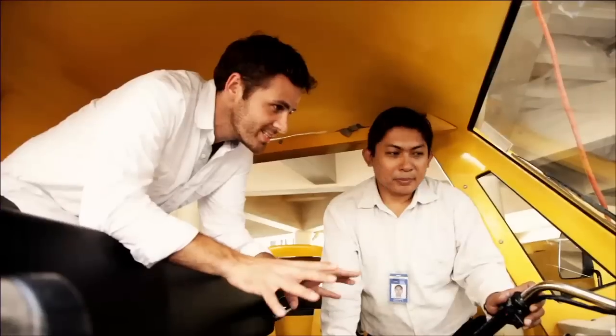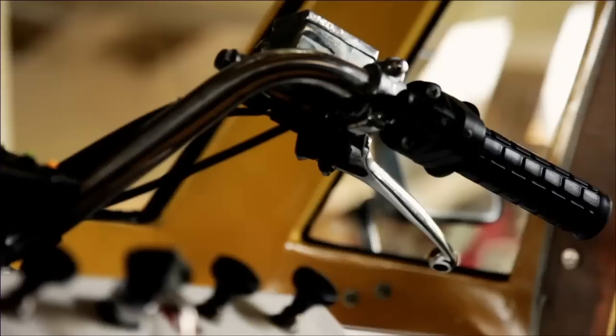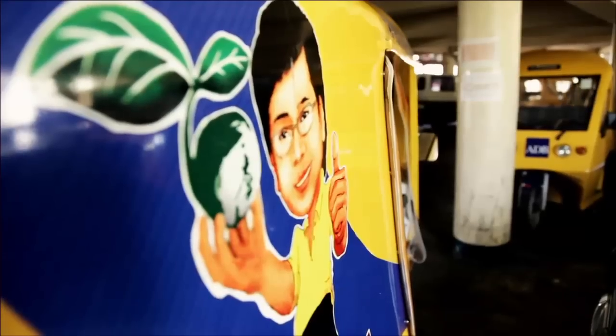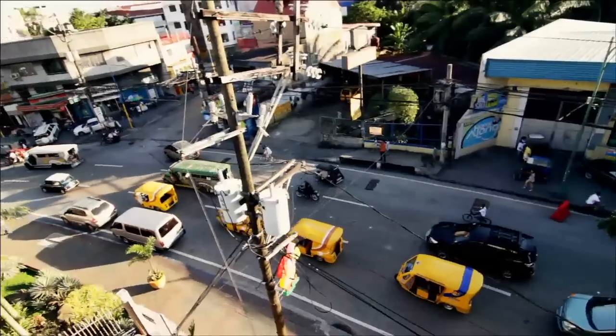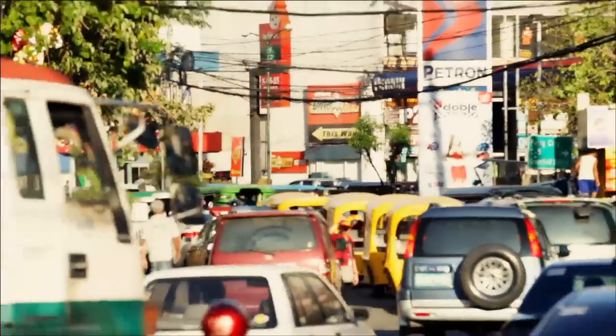So, how does it differ to a normal tricycle? Well, first of all, you don't have any petrol to deal with. It has very few parts to work with. It has no smoke, no noise, and very simple to run. While the capital costs of buying an e-trike are initially higher, the operating costs are substantially lower, and the environmental gains are huge. The success of the e-trike project is down to this man.